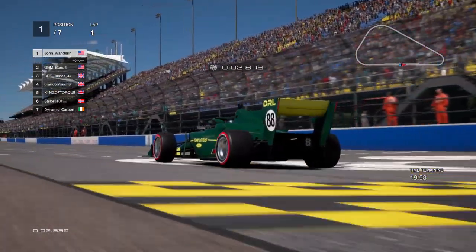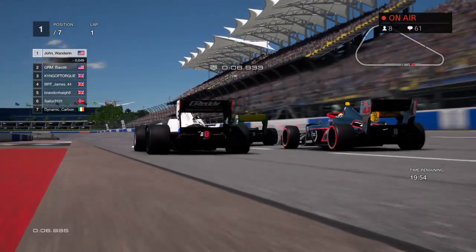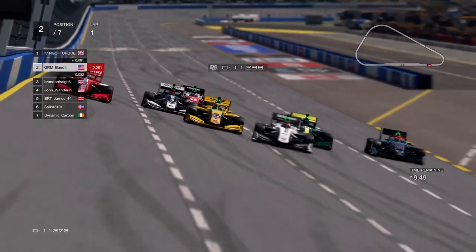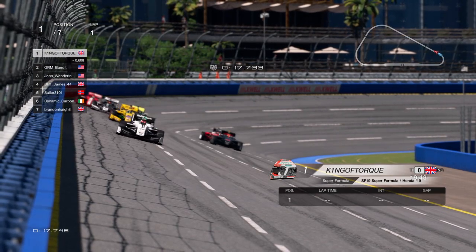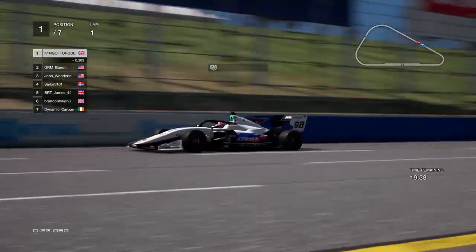Green, green, green, and the cars are off. That is a very green car of John Wandering. And that is a fantastic start by King of Torque, using the overtake. And he's already up into first from that. Look at that! As someone gets squeezed into the wall. Oh, who was that? That looked like it was Carbon, maybe.